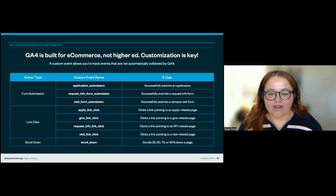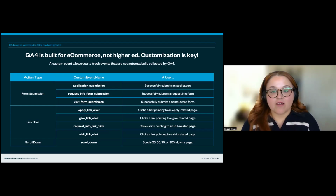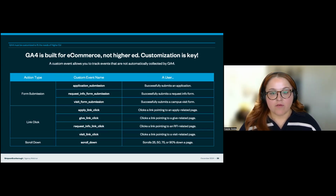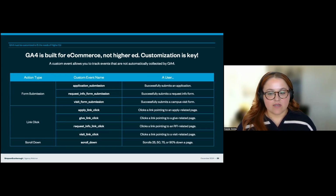So that's going to require us to customize it, which is great that GA4 is built to customize. It just takes a little bit of thought and forefront planning, again, starting with those goals, starting with our intentions to ensure that we're collecting the right data to fit our needs. So we can use a tool such as Google Tag Manager, or that might be referenced as GTM, to create some of these custom events that we have listed here.